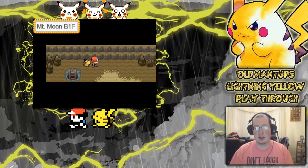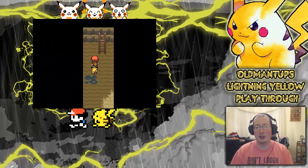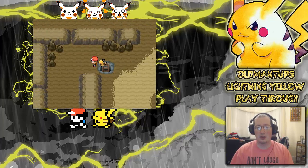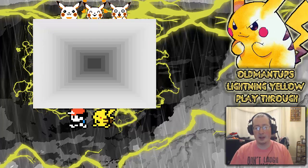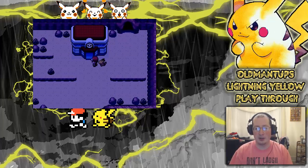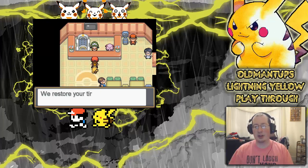A nice thing about this is that we should get a Moonstone relatively soon, I believe. And we'll be able to get... why aren't we running? I don't know. We should be able to get Clefairy to Clefable in no time flat. Before I do that, though, I'll make sure that she will still learn the moves as we progress.